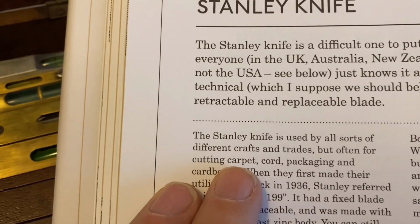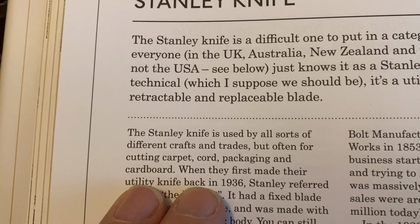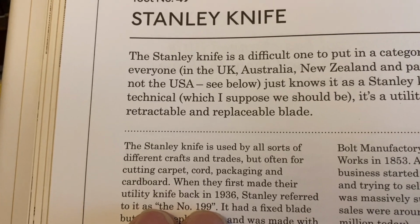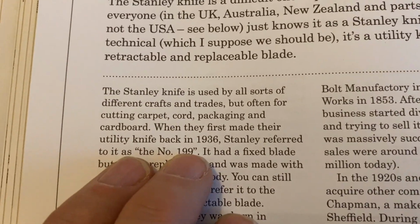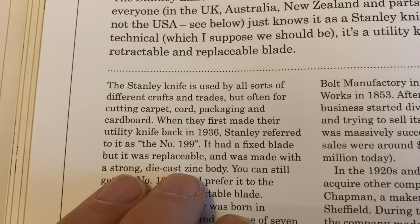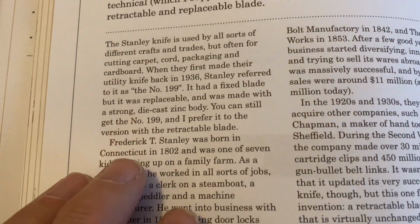Let's pick out another date. The Stanley knife is used for all sorts of packages. When they were first made, their utility knife back in 1936, Stanley referred to it as a number 199. I'm sure you lot, me included, are going to go running around looking for a 199 now. It had a fixed blade, but it was replaceable and was made with a strong die-cast zinc body. You can still buy and get the number 199. See, look, that's what it says there.